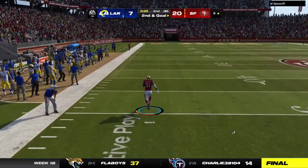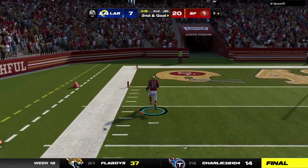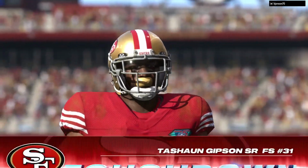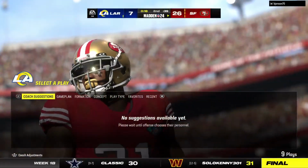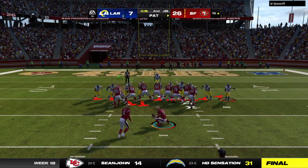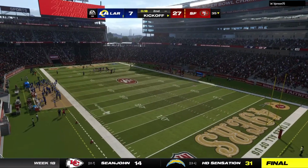Here's another one intercepted. Picked off by Tashawn Gibson. And into the end zone. A pick six for the 49ers as they scored a touchdown. The mistakes continuing to pile up, and it looked like they were going to be able to eat into that deficit. Instead, now the deficit is even larger. Yeah, they were on a march with a chance to get back within a score, but now that deficit continues to grow. Moody good with the extra point, and that pushes the lead up to an even 20.